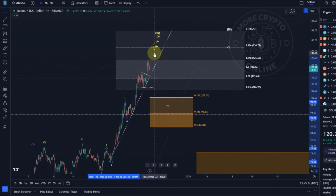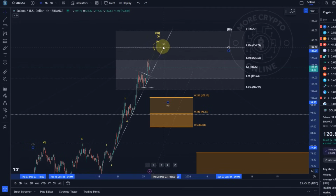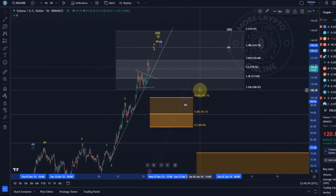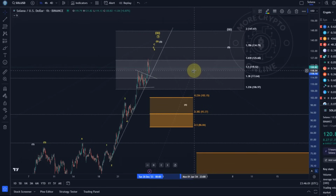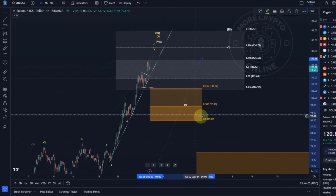We could already be in the third wave in the white count, but that doesn't matter. It's literally no difference right now from a support point of view. What I will do is adjust the significant support zone. So this is the first significant support level at $89.80. Basically what I'm saying here is very simple: as long as today's low is holding, the focus can be on higher prices.